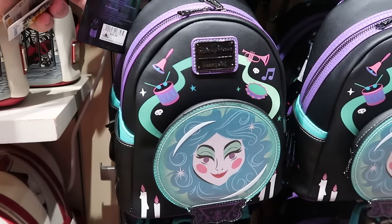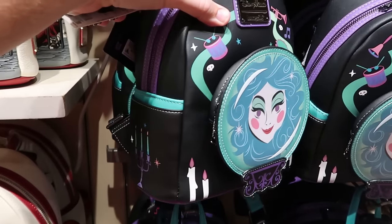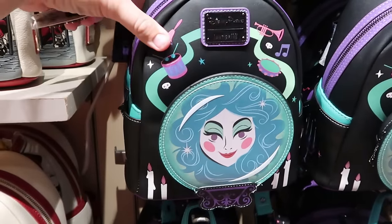And then right over here is your Haunted Mansion Madame Leota Loungefly bag. This has to go to the Disney outlet very soon. Like, I wouldn't be surprised. But this is very nice quality, and it all glows in the dark for $88.